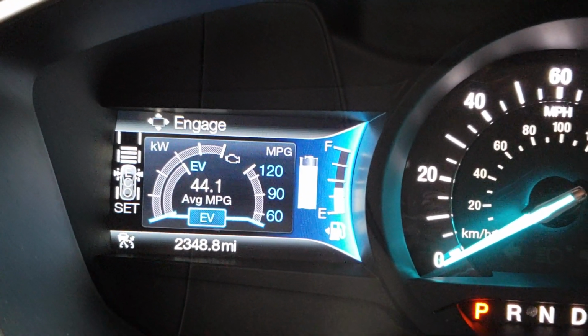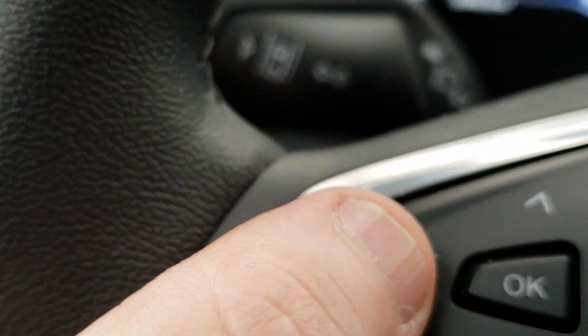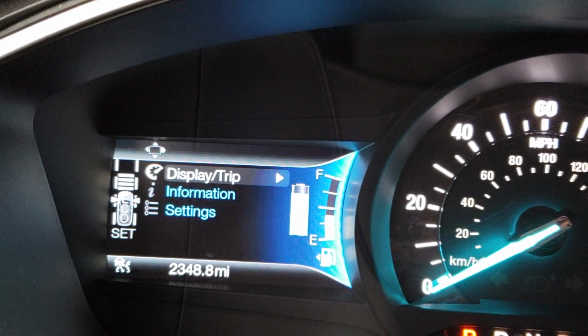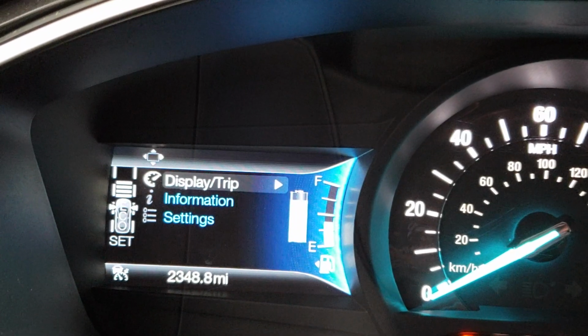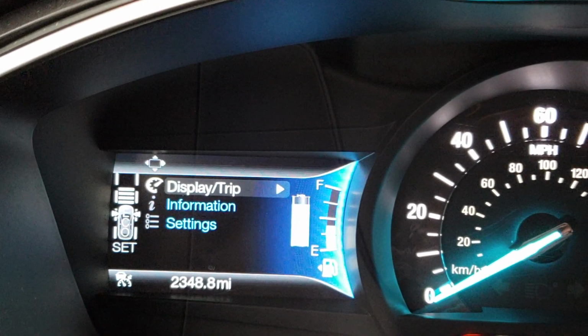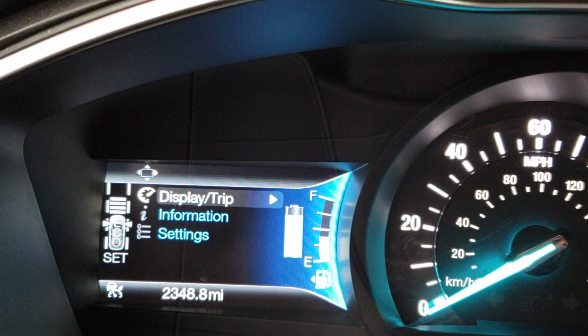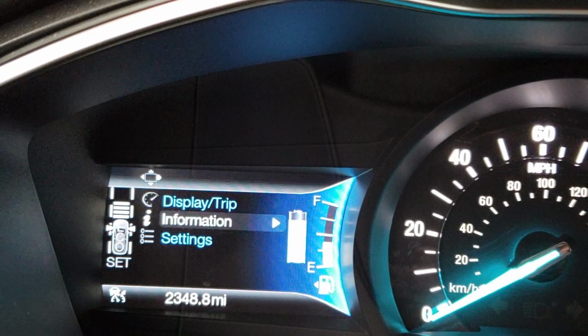I think we've pretty much gone through here. So what we're going to do is hit this button to go back, and it opens up this. Display trip puts you back to the regular menus that you could switch over. I don't think that's easy. I think it would have been better to just say back. I don't know why they did display. Come on, let's make it harder.